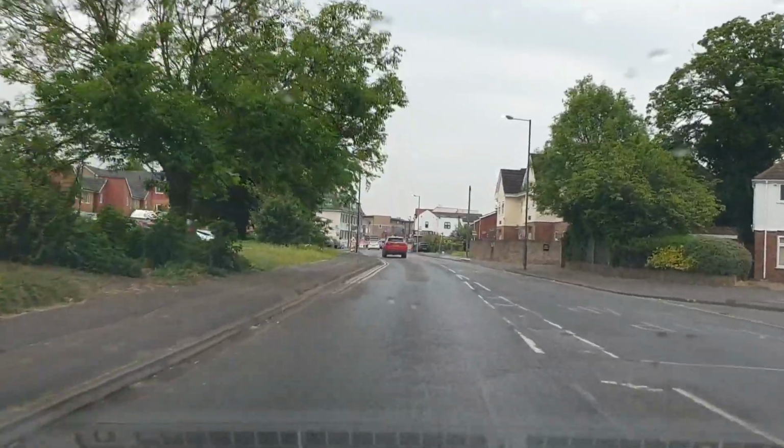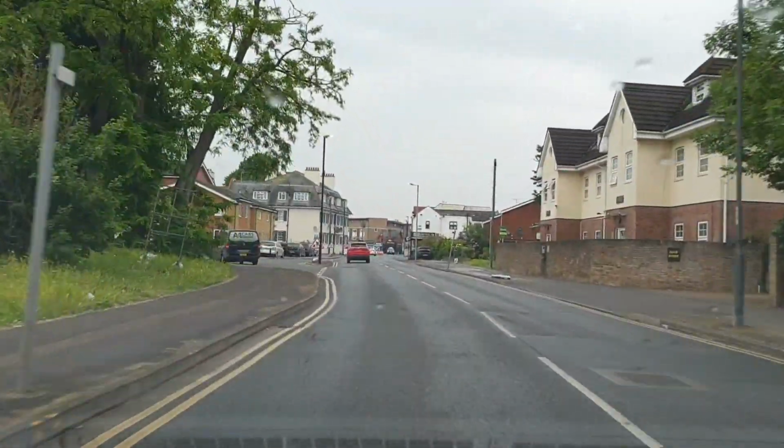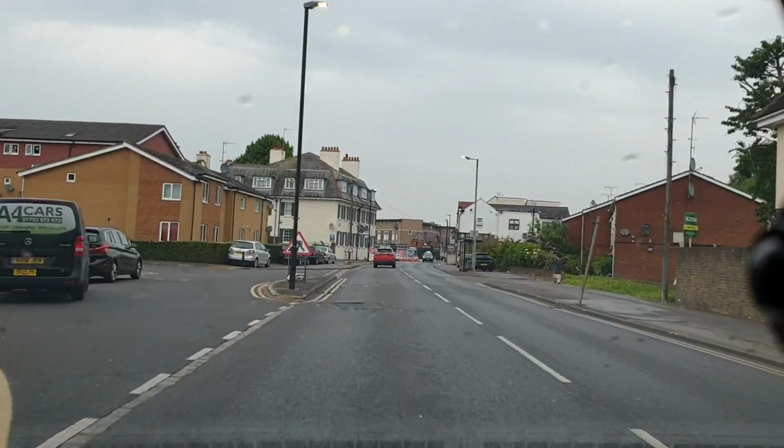So this is High Street. And there is the road work, as I can see ahead of us.